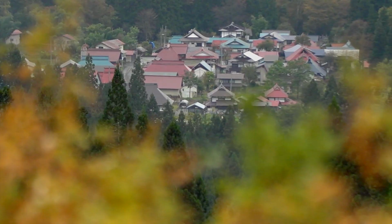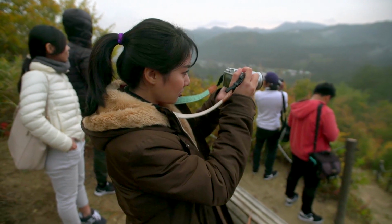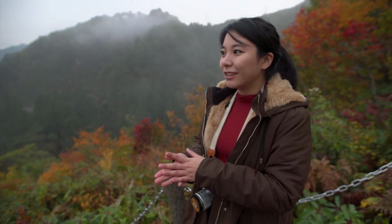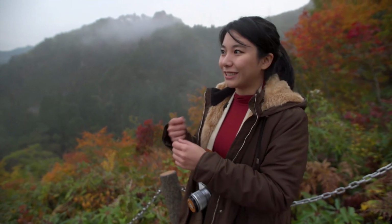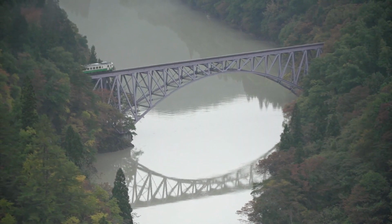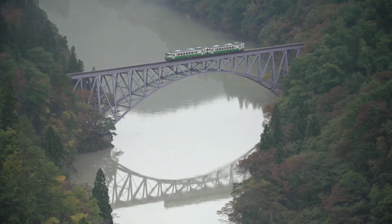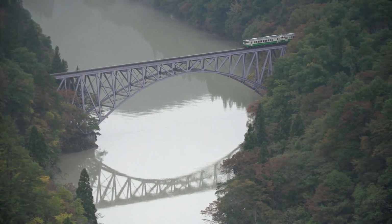There's quite a view from up here, no matter what season it is, and it's not one that Kenko Hoshi is alone in enjoying. In Thailand, we don't have any autumn. And I came for the autumn. Leaves change a color. I thought this view and train moving is very perfect, perfect shot. How did you feel in 2011 when the floods destroyed part of the Tadami Line?